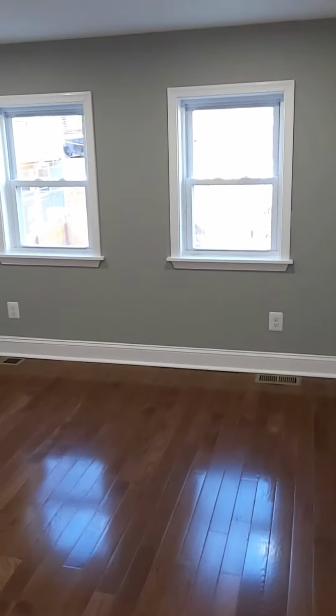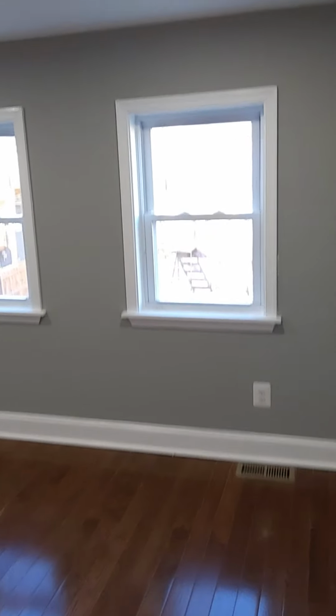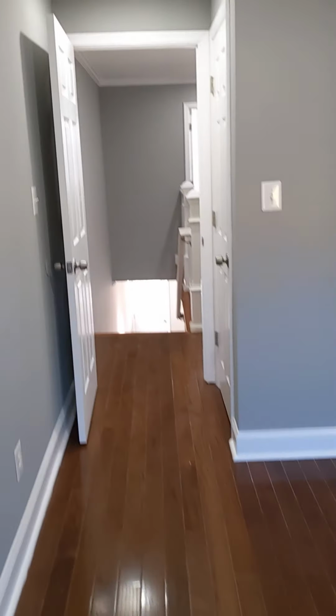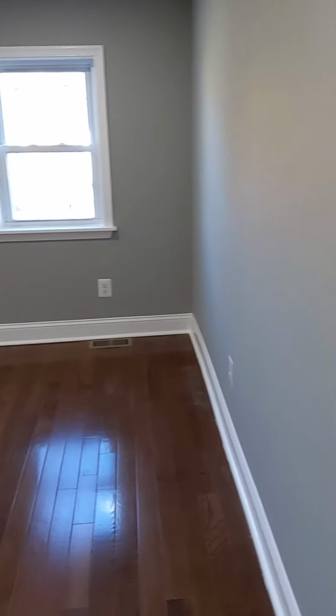This is the back bedroom with the bump out. Ceiling a little bit low in here on an angle. Small closet. Good amount of wall space. You go back.